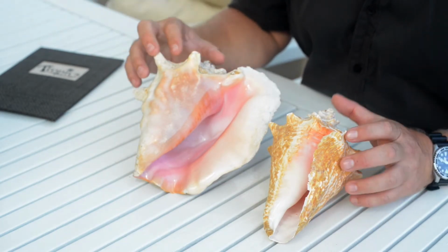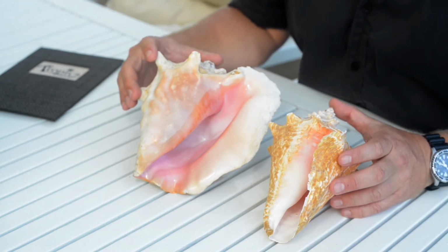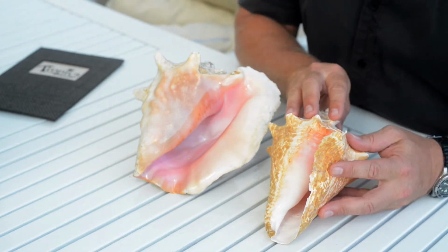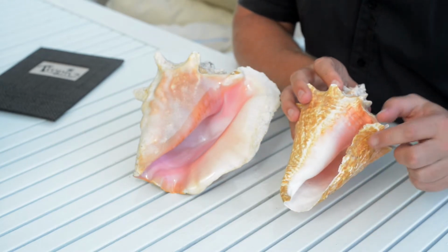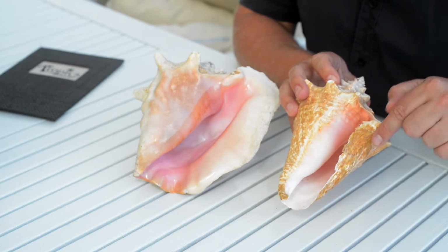What you see here is two conch that are, technically speaking, of a legal size. They're both over 18 centimeters, but as you can see, they look very different. This is actually a juvenile or immature conch. You can recognize it by the thickness of its shell here. It's very, very thin, and it's not flared.